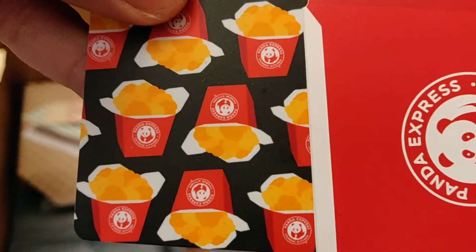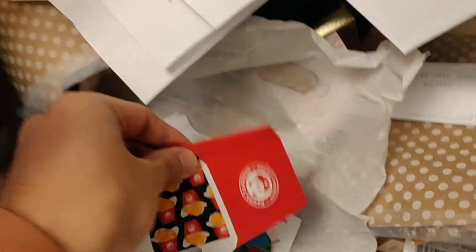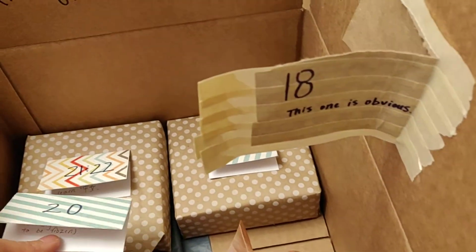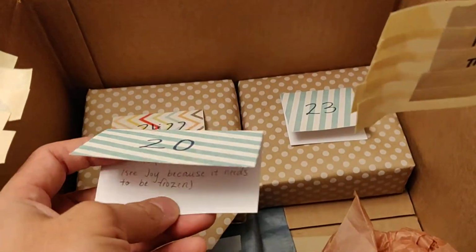Excellent. Oh, look at that orange chicken. First thing I'm gonna get when March is over, believe me. Okay, 20's here, I think. I don't know if that's... oh, this is 20.